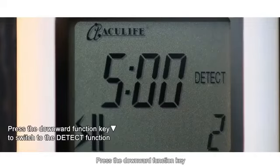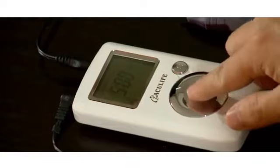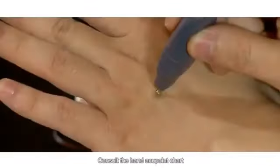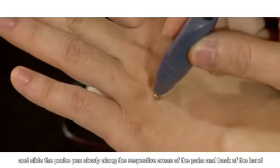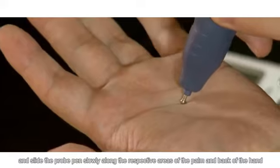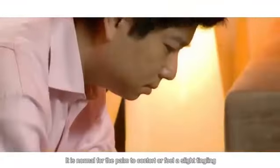Press the downward function key to switch to the detect function. Press the start key to begin output. Consult the hand acupoint chart and slide the probe pin slowly along the respective areas of the palm and back of the hand. It is normal for the palm to contort or feel a slight tingling.